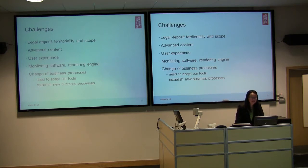So I've listed some. For example, up to date, I don't think we have found a scalable solution just yet to identify the in-scope content which does not use a .uk domain name. And the problem of advanced content: streaming media, JavaScript heavy, database driven, the deep web. We haven't even touched those. We can't collect them. They're going to be lost.